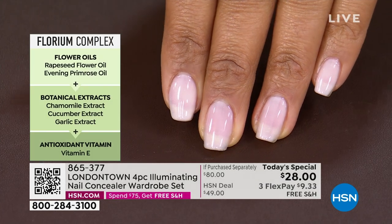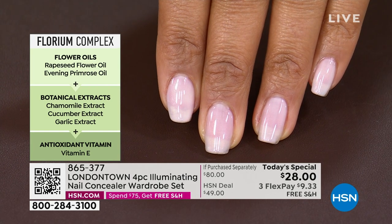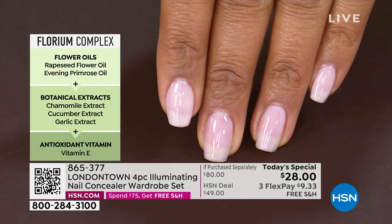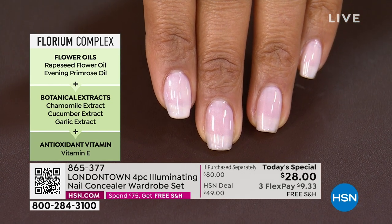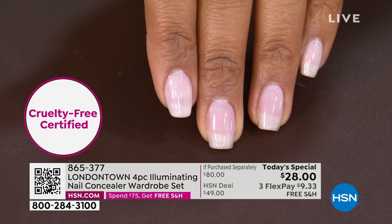We take all the nasties out and we care as much about what we leave out as what we put in, because we equate nail care with skincare. So when you're doing your skincare, you wanna hydrate, you wanna condition your skin, you really wanna prep that skin for the makeup that you're gonna do later on. Sure. That's how we feel about our Illuminating Nail Concealer. It is really a beautiful prep for your nails.